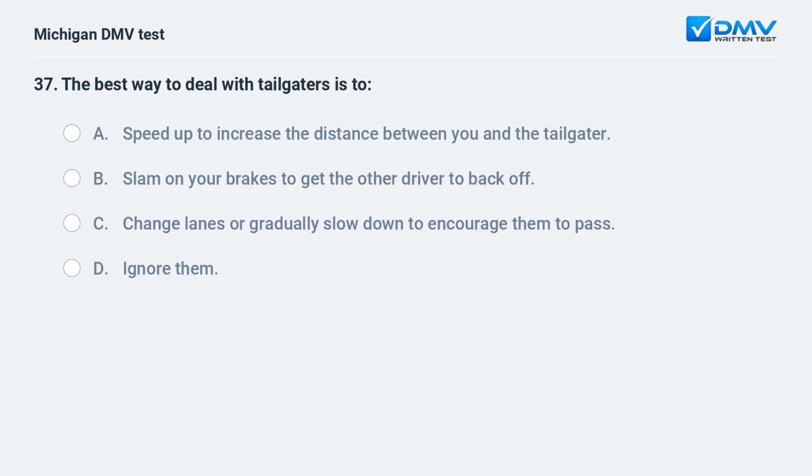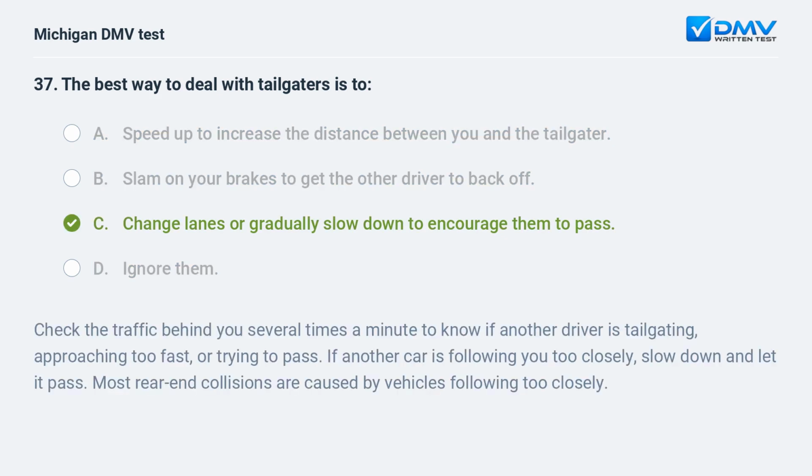The best way to deal with tailgaters is to: A. Speed up to increase the distance between you and the tailgater. B. Slam on your brakes to get the other driver to back off. C. Change lanes or gradually slow down to encourage them to pass. D. Ignore them. C. Change lanes or gradually slow down to encourage them to pass.